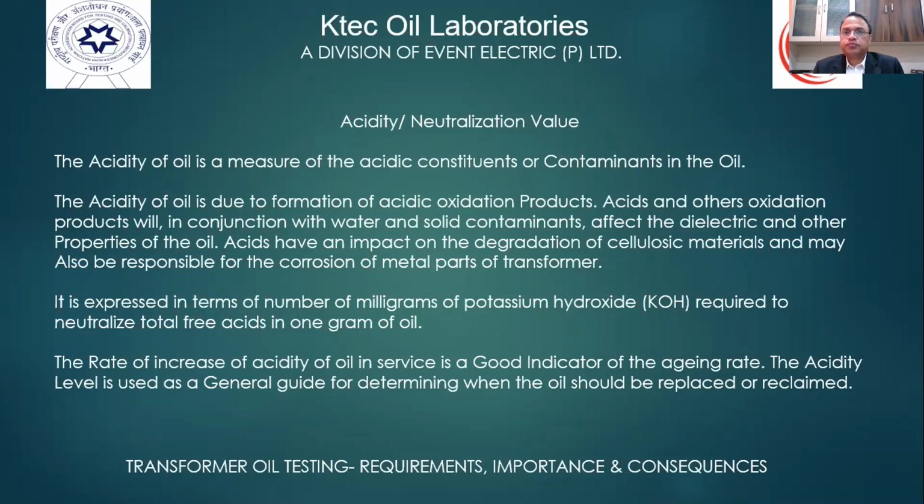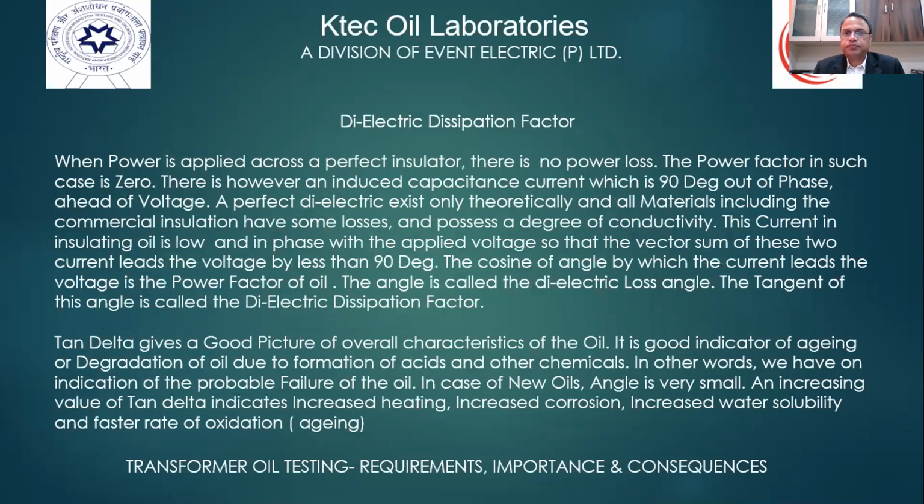Okay, okay, great. So further, we move on to the dielectric dissipation factor.